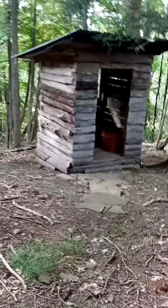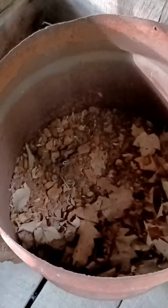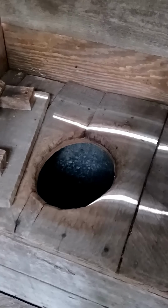And this is the outhouse. There's no plumbing, so you just do like this. You move this over, you sit on the hole, and when you're done, there's toilet paper in there, and there's a scoop to scoop dirt to put on top of the hole if need be. And it works very well.